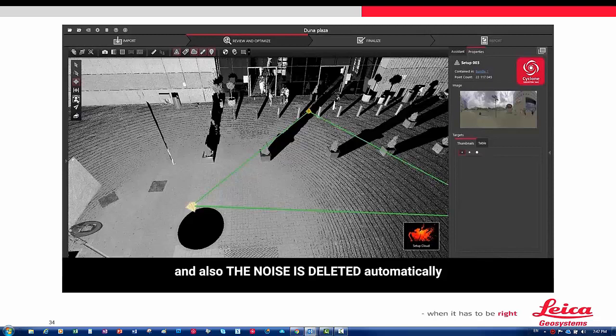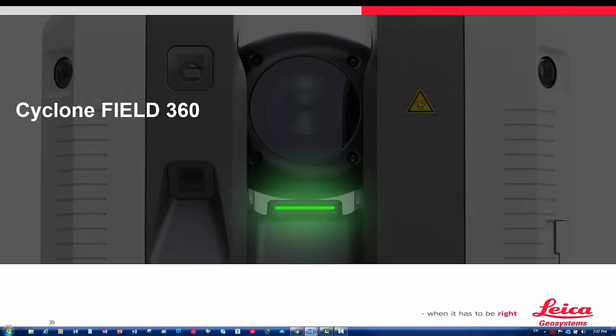So if you want to spend a bit more time in the field, you have most of your noise completely removed as it's brought into Rtc360. And again, this is completely automatic. It detects that two scans were taken, applies this cleaning algorithm, and presents you with a clean point cloud. It's very, very nice.